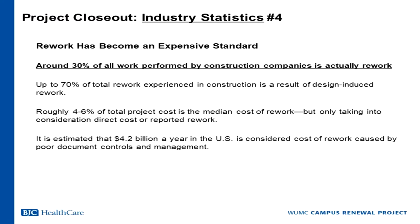Rework. How many of us have gotten to the end of a project and one of the big issues you dealt with was rework? Around 30% of all work performed by construction companies is actually rework. Up to 70% of total rework experienced in construction is a result of design-induced rework. So everybody has some skin in this game. Roughly 4 to 6% of total project cost is median cost of rework, but only taking into consideration direct costs and reported rework. Right?